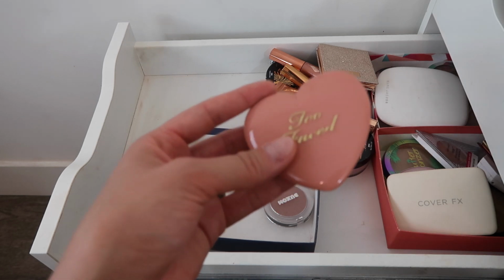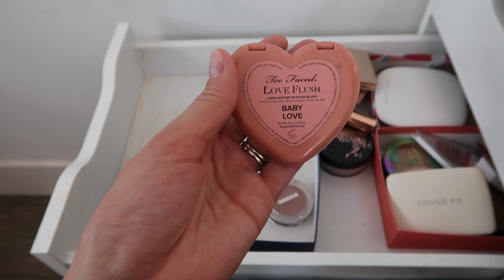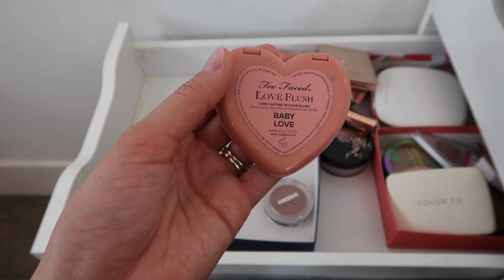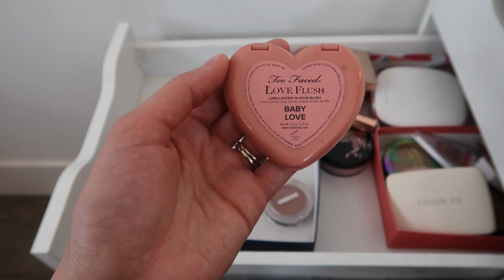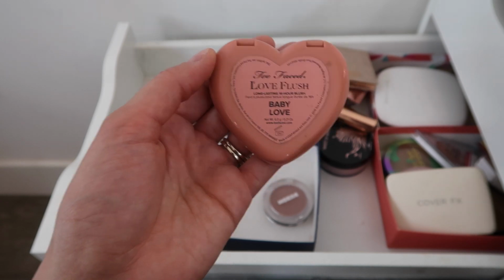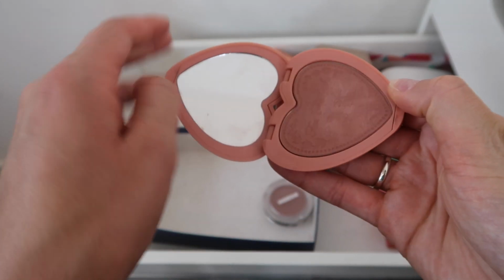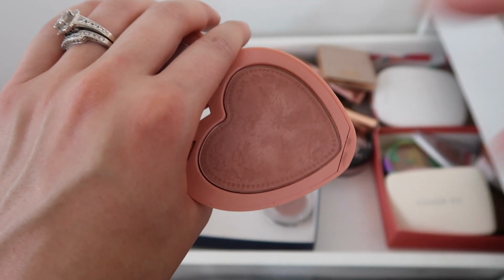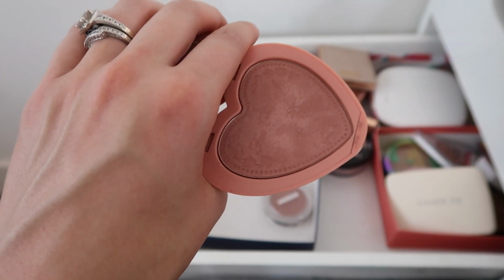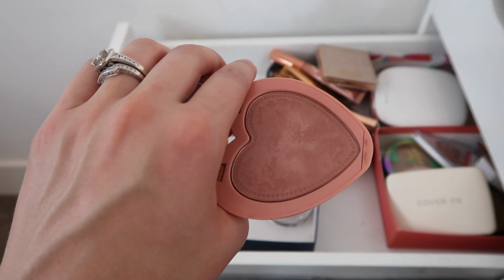So next up, this is one of the Love Flush blushes from Too Faced. Do they even make these anymore? I got this about this time 5 years ago. 2015 is when I got this. I think that's around when it came out. Baby love. I honestly don't even know if they make this anymore. You can see the formula has hardened in the pan, so it's not as soft as it used to be, but this is one of those things that I need to keep for sentimental reasons.